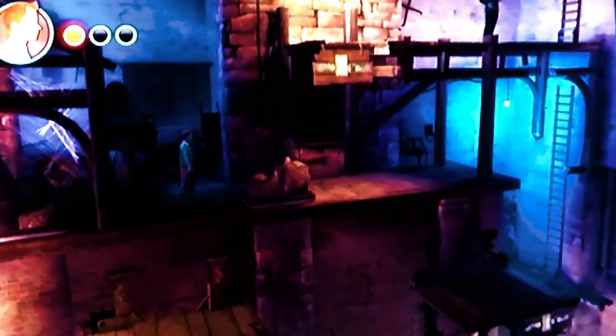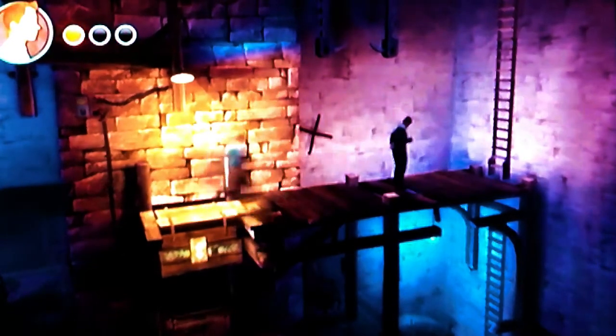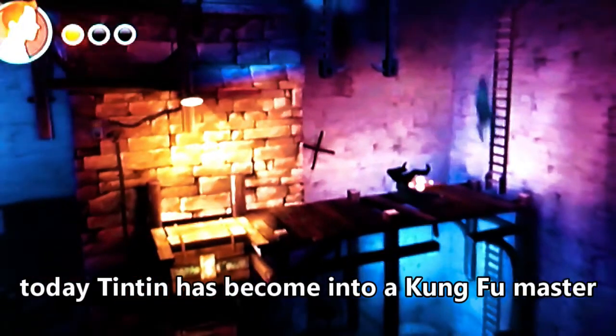I just kicked him once and I missed him, but I still went. So mission successful. What is he doing over here? Nighty-nighty! Today, Tintin has become a kung fu master.